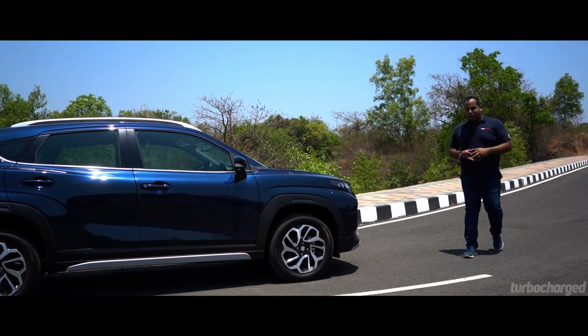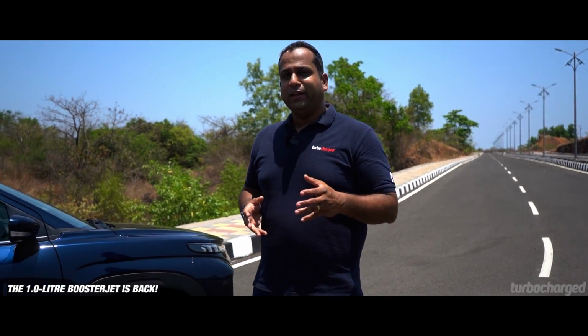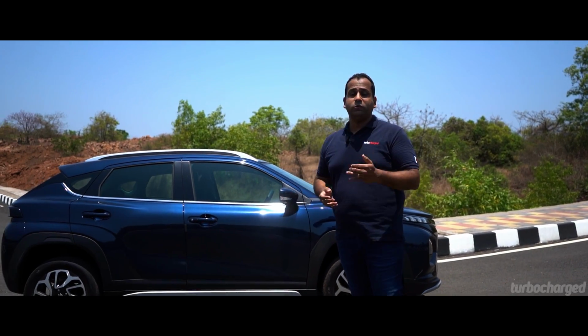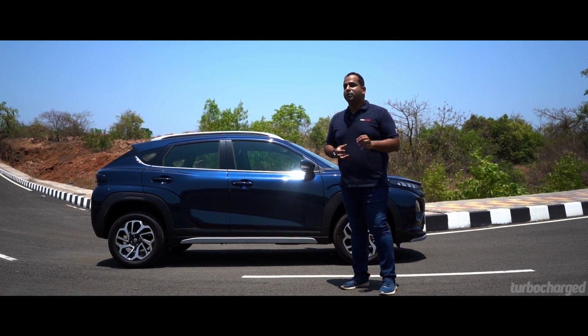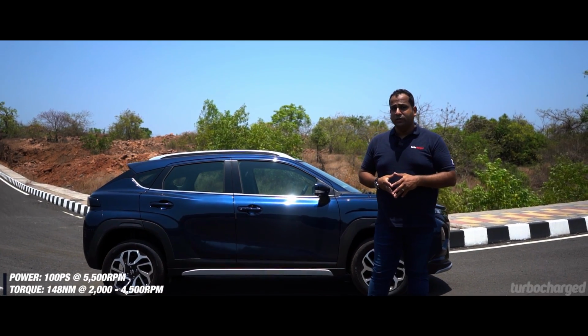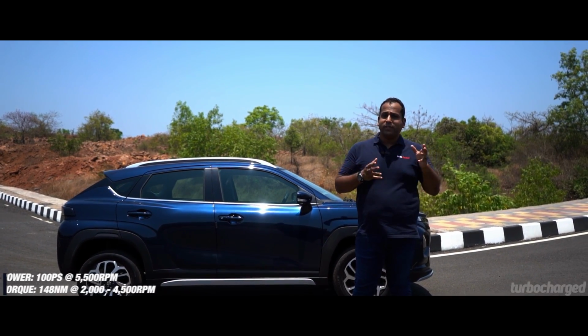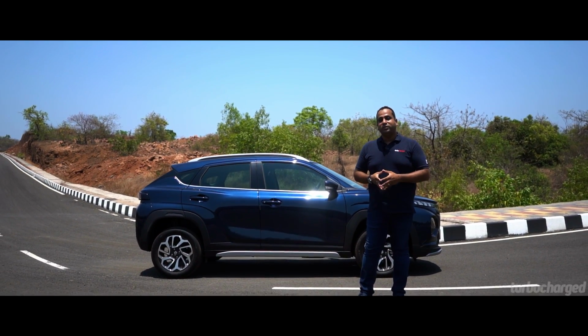The Fronx, as I mentioned, also marks the return of the 1-liter turbo petrol BoosterJet engine, and while the engine has been updated to meet the latest emission norms, and this time it also gets a smart hybrid system courtesy the integrated starter generator, the outputs remain unchanged at 100 PS and 148 Newton meters. So the outputs are lower than, say, the i20 N-Line's 1-liter turbo petrol and Volkswagen's 1-liter TSI as well.